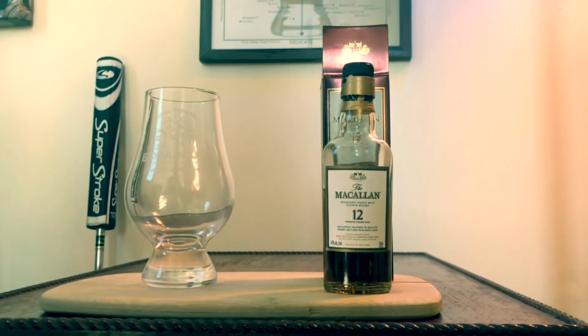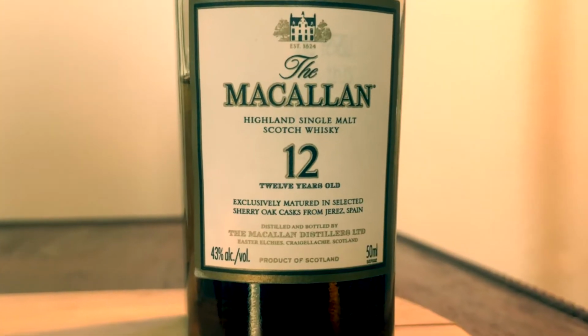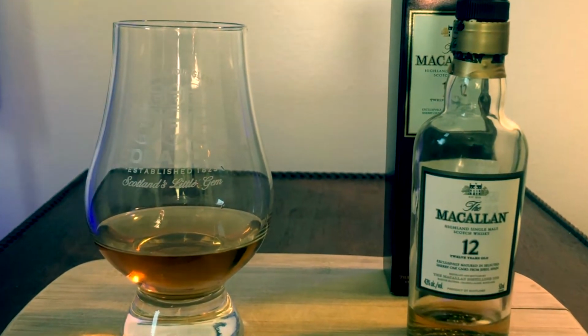I'm the American Scotch doctor, Dr. Dave, and here I have sitting the smallest bottle of Macallan that you're likely to find. A bottle of 12-year-old Highland single malt, matured exclusively in sherry casks.